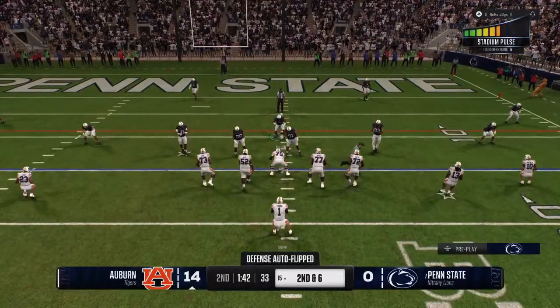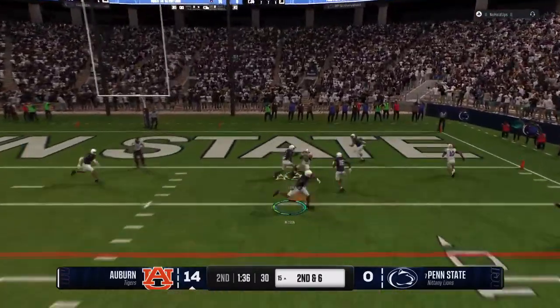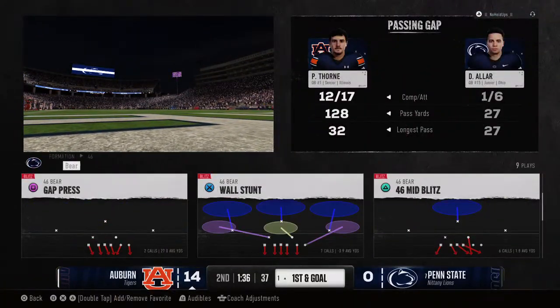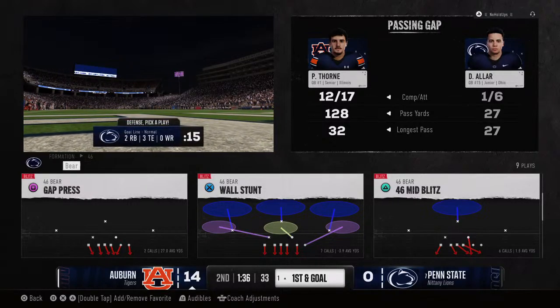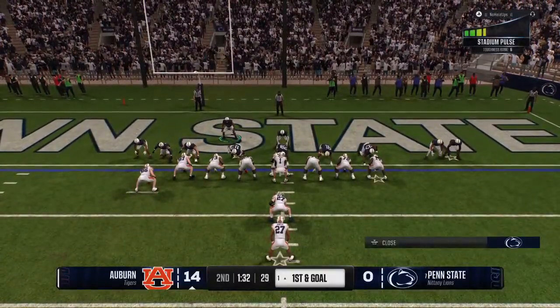After that last completion, it's second down. The secondary walks up on the line, showing press coverage. Fires to the tight end. They make the tackle just outside the end zone, but it'll be first and goal from the 1. This offense in scoring position with a fresh set of downs.